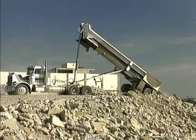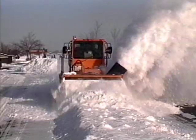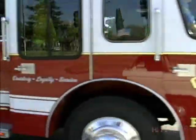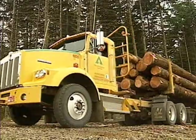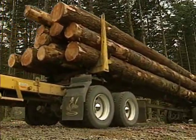Hey, look, there goes a truck. There goes the truck. Everybody likes big rigs, but if you ever wondered what it'd be like to be a real truck driver, well, get set to learn, because there goes a truck.